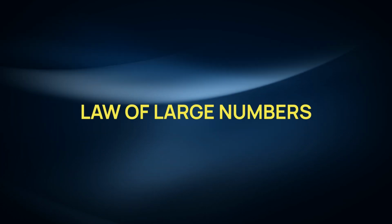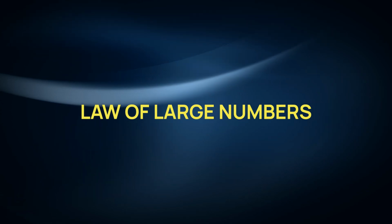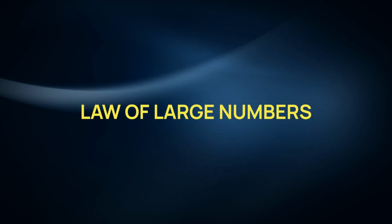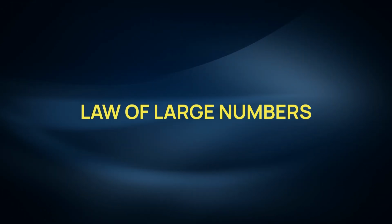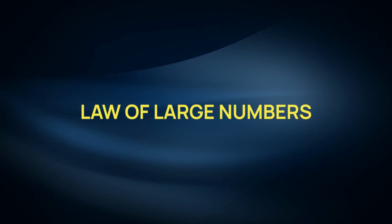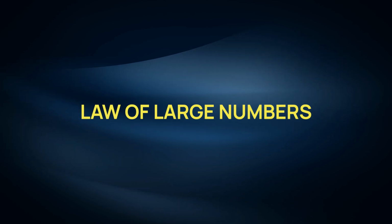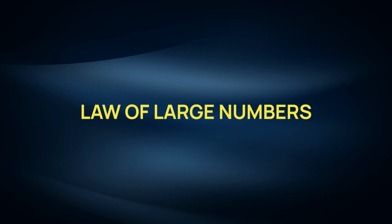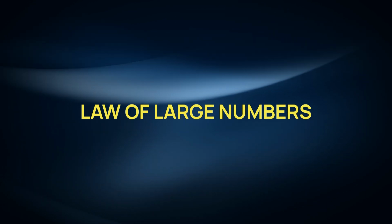Law of large numbers. The law of large numbers is a fundamental principle in insurance and statistics that helps insurers predict future events more accurately. The law states that as the number of similar risks or exposures increases, the actual results, like the number of claims or losses, will more closely approximate the expected results. In simpler terms, the more data or participants an insurer has, the more predictable the outcomes become.